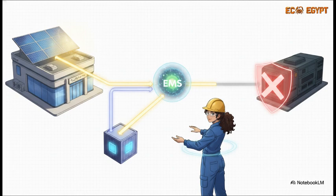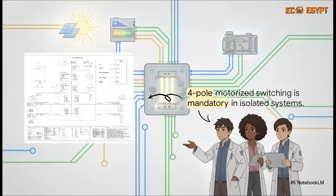This logic is called fuel saver mode, and the entire point is just to ruthlessly minimize expensive diesel fuel consumption while maximizing that free solar power. Now, what's really interesting here is the sheer level of engineering detail needed just to keep things safe.